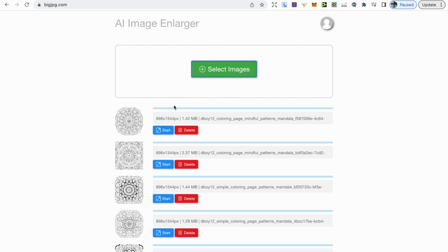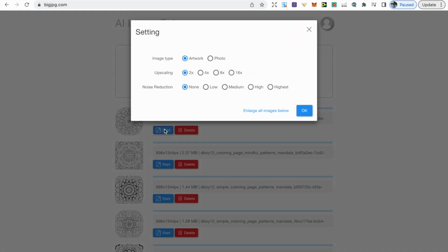If you pay for it to use, the great thing is you can batch upload loads of coloring images, and you just click start and then make sure you upscale it. I would say 4 times is good enough, and then you can just click enlarge all images below. You can download them all once this is completed.